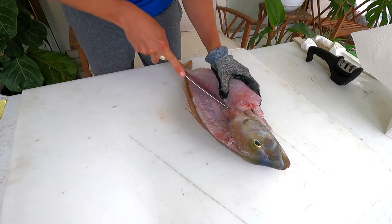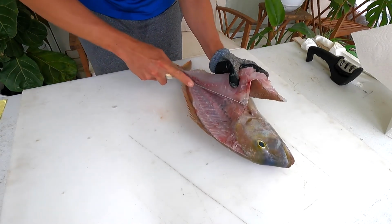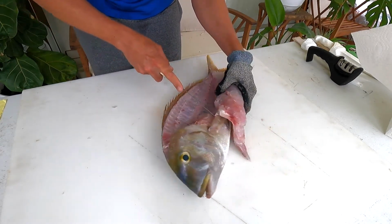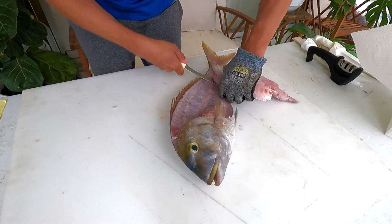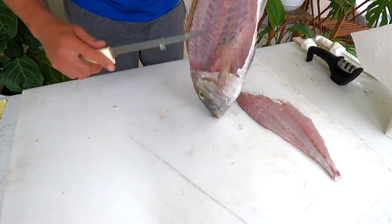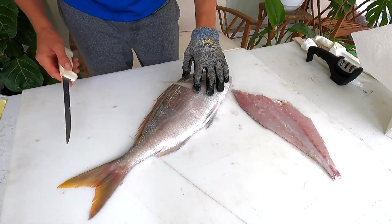These fish actually mature pretty fast. Females can mature at 1 to 2 years of age, and then males about 4 to 5 years of age. So that's relatively fast. They're protogynous hermaphrodites, meaning that they're born female and then later become male. So that's one side of the porgy right over there. We're gonna repeat that on the other side.